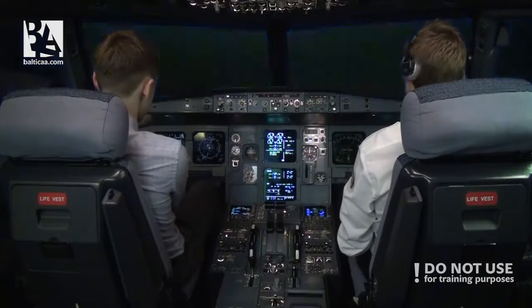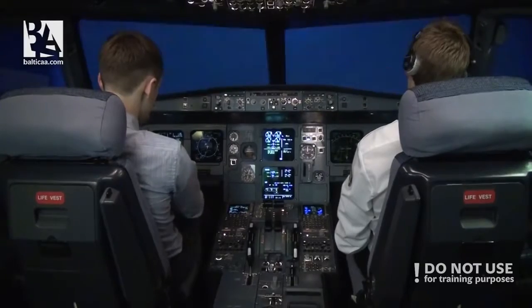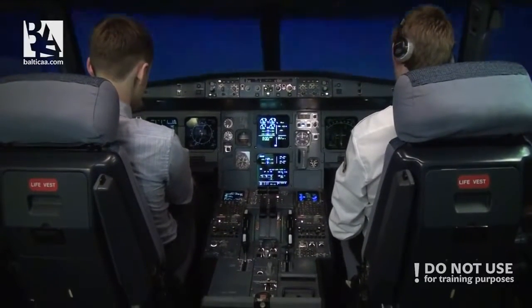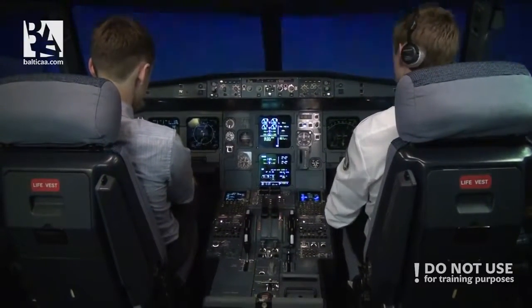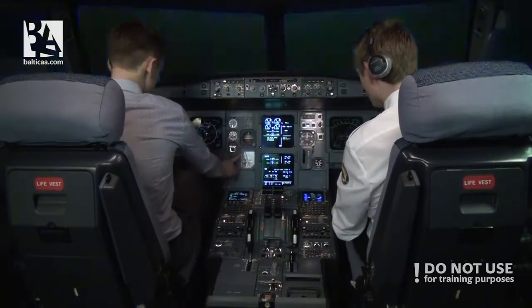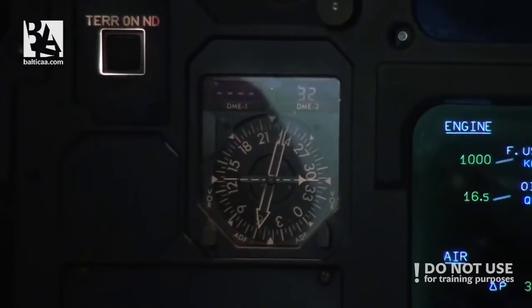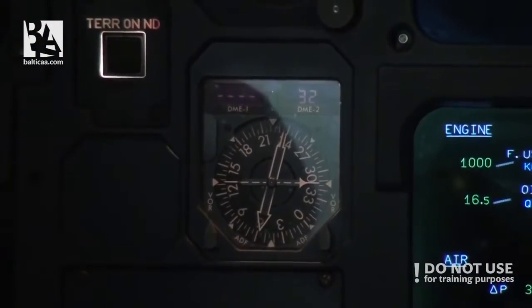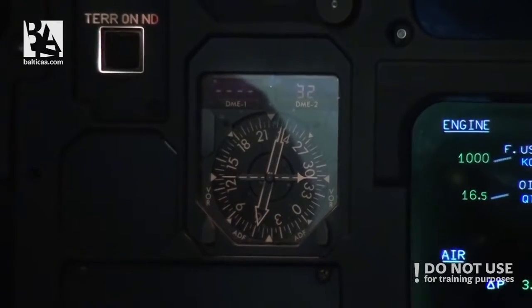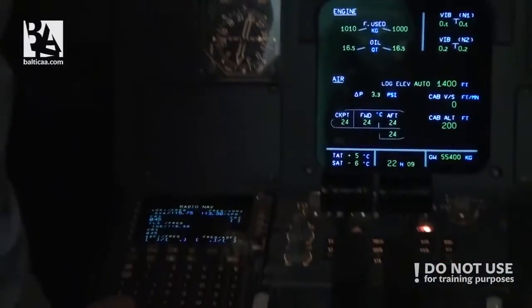$2,500 on the radio altimeter. Yeah. So what we don't have even is the DME for VOR1, which is not good, right? Which is set correctly. Yeah, it was set correctly, but we're not getting the VOR. Let's try to do that manually.